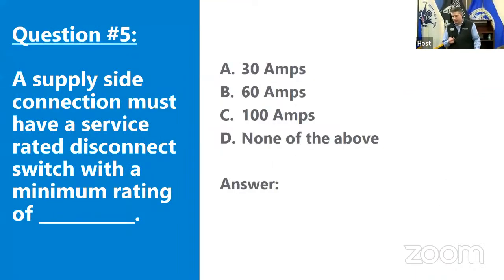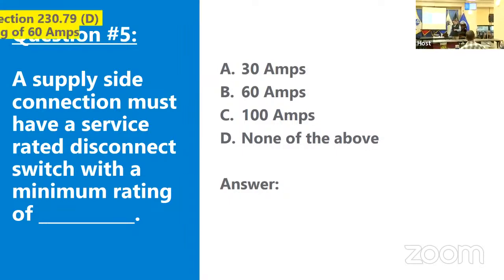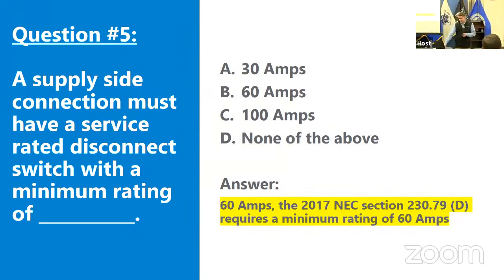Question 5. Supply side connection must have a service rated disconnect switch with a minimum rating of 100 amps. No. Oh, wait, max. Oh, minimum, 60. It's not 100, but 60. Yeah, so hopefully people in the chat said that. It requires a minimum of 60 amps because it's essentially considered another service coming into the house.